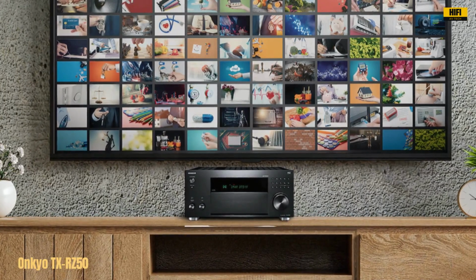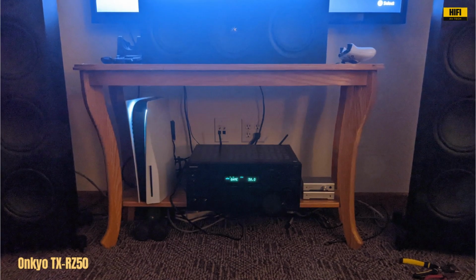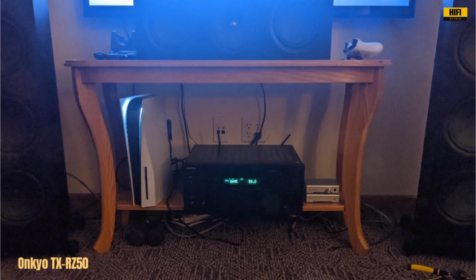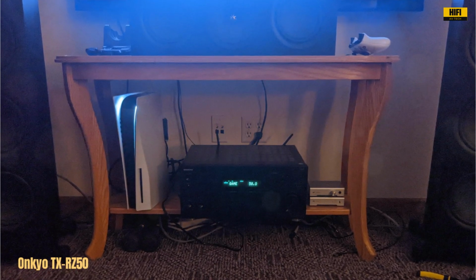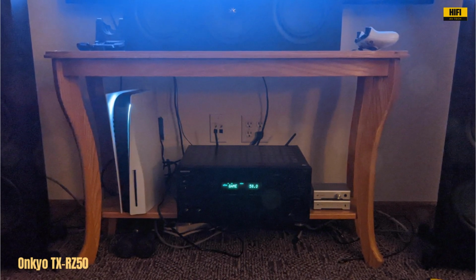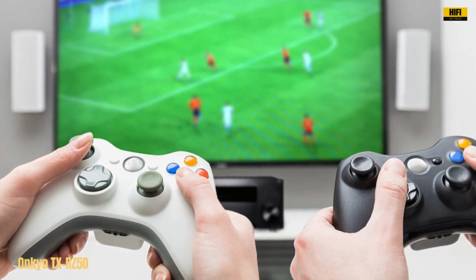Dirac Live Room Correction provides adjustable target curves and modifies the frequency response and impulse response in the time domain. This function will appeal to audiophiles, but some people could find it daunting. The Onkyo TX-RZ50 amp is impressive when it comes to audio quality. This AV receiver provides a sound experience that is both authentic and fully immersive.